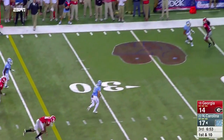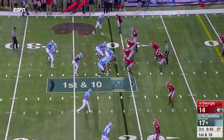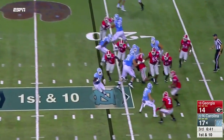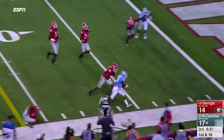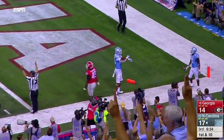Over the middle, making the catch is Ryan Switzer. Gets a block from Hollins, uses the stiff arm. But the arm strength of Trubisky, the velocity beats it. Turning the corner is Logan. TJ Logan for the pylon. Touchdown.